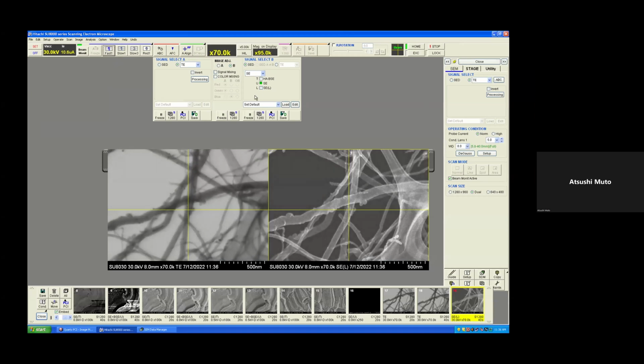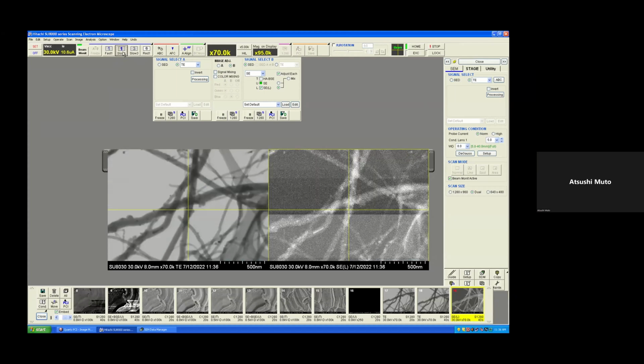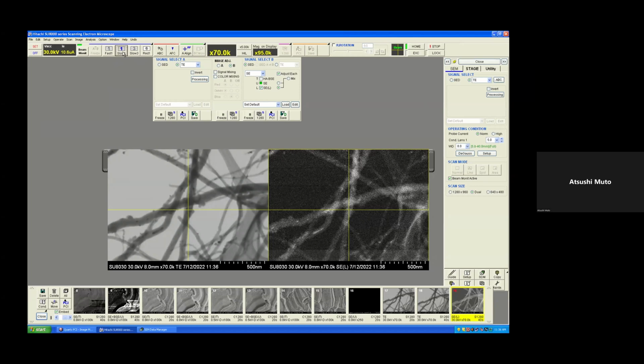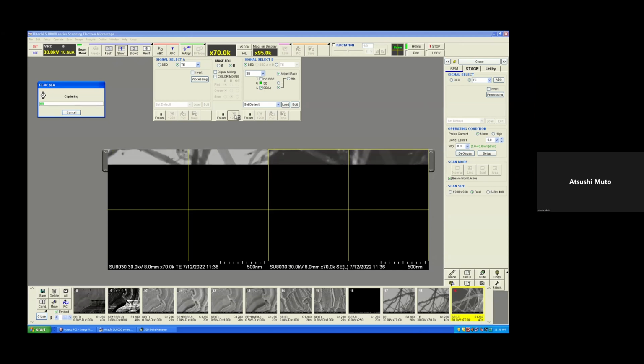If we'd like to select the dark field image, we just select the secondary electron lower, SEL. Now the secondary electron chamber detector is detecting the scattered electron, secondary electron signal. So as you can see, by this way we can get the bright field and the dark field at the same time.